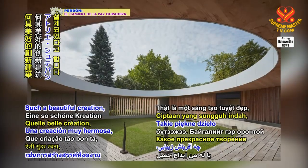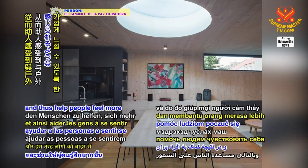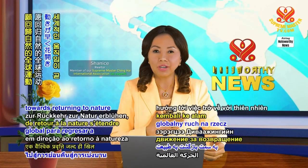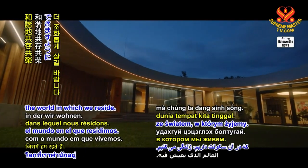Such a beautiful creation, Atelier Stepan, to blend nature with the home and thus help people feel more connected with the outdoors. In heaven's light, may a global movement towards returning to nature soon blossom as we live harmoniously with the world in which we reside.